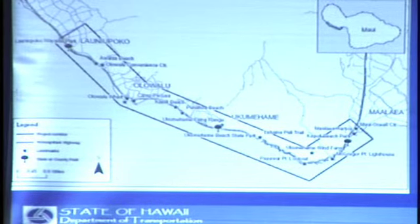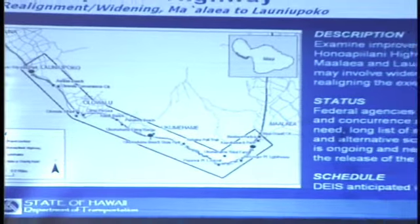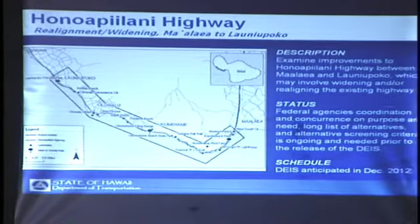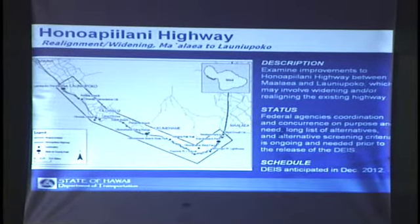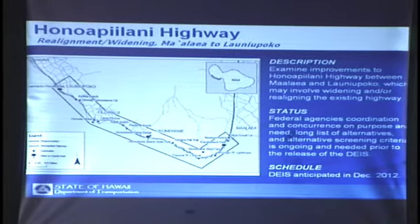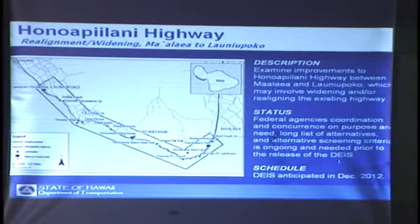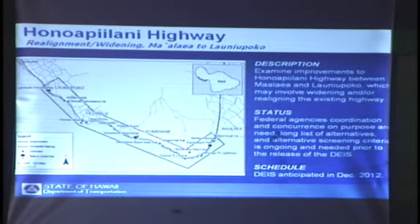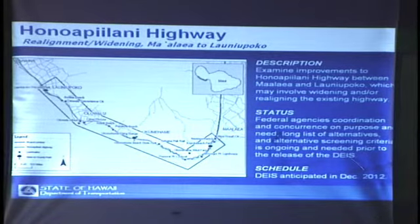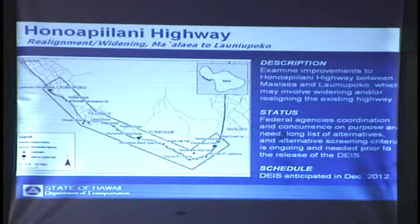Right now, the project is at the point where some of the alternatives have been determined, and it's going through the federal agency coordination and concurrence on purpose and need, and there's a long list of alternatives. Alternative screening criteria is ongoing, and it's needed prior to the release of the DEIS, which is the draft environmental impact statement. And right now, they're trying to target getting the draft environmental impact statement out in December 2012. So we're crossing our fingers on that.